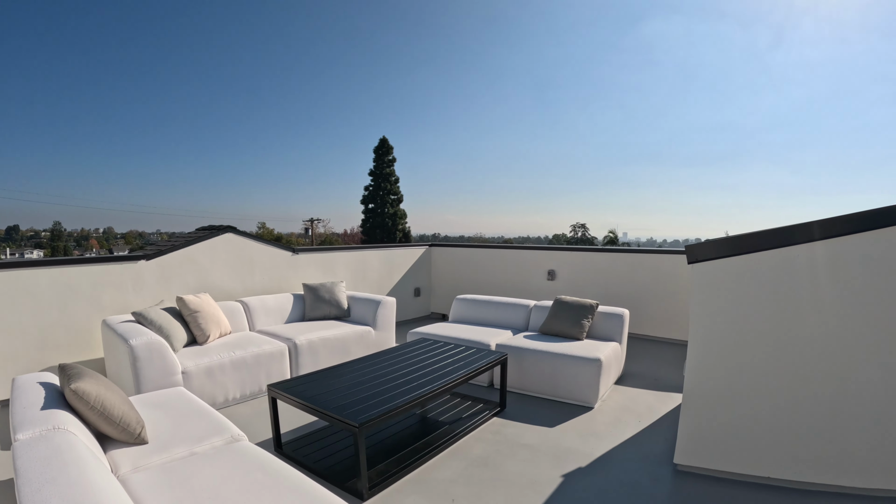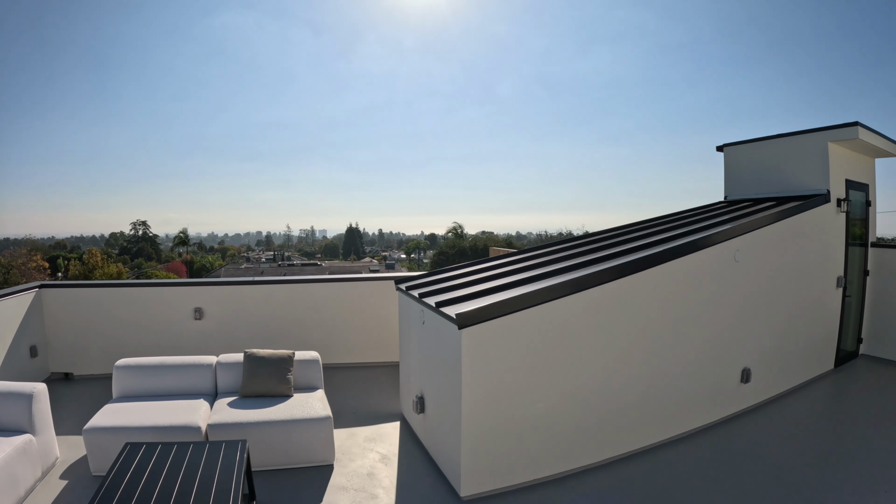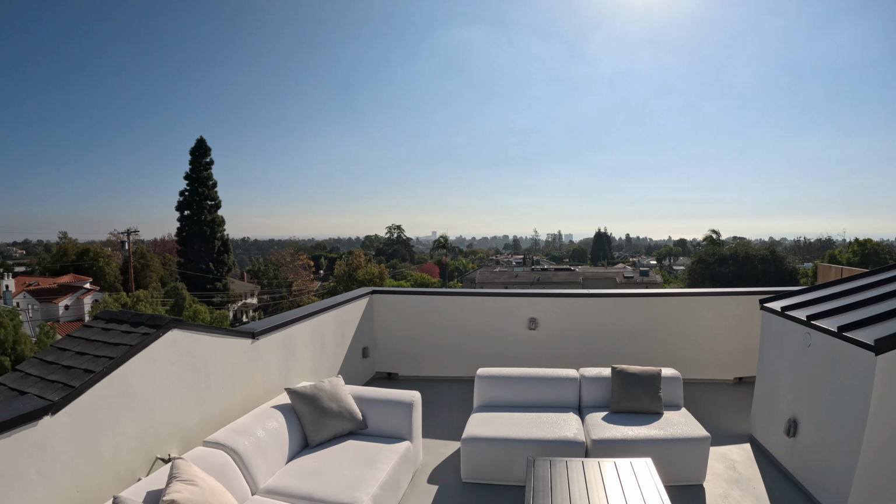So you got the door up from the stairs. You got the door out from the elevator. Really, you got this really great lounge space here with views all around.